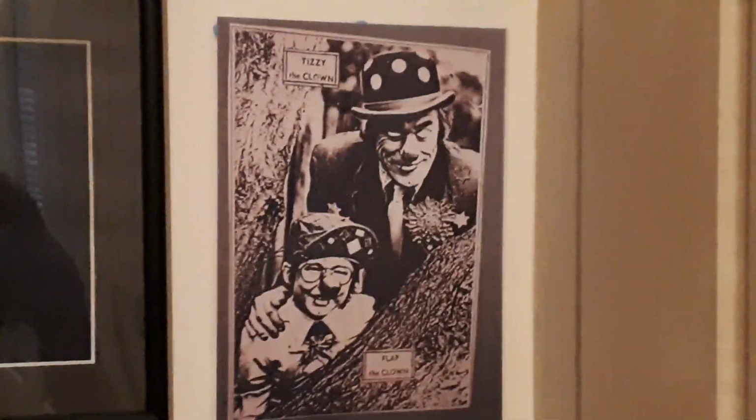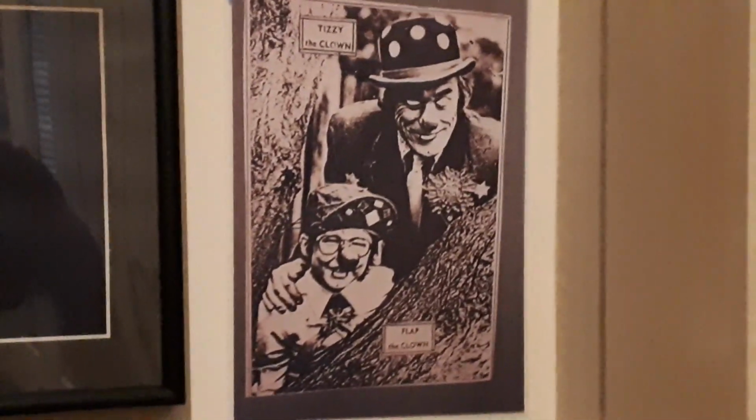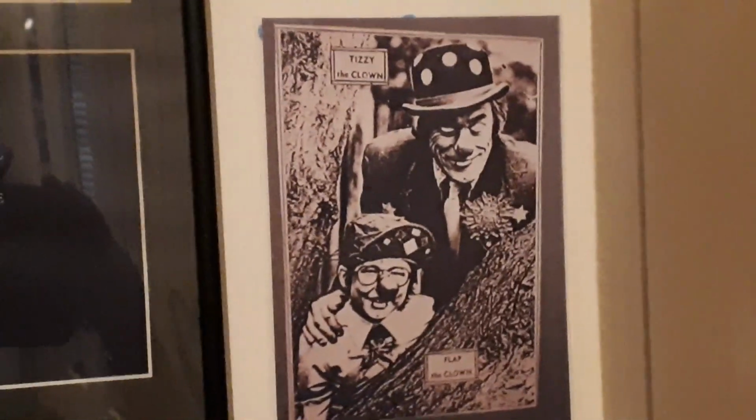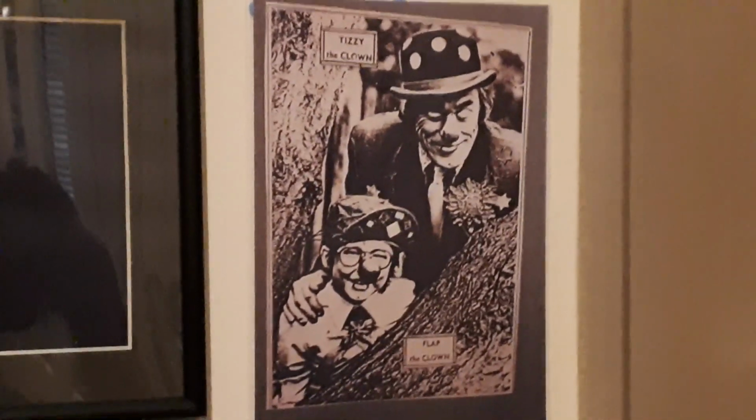Then we have my dad there, Tizzy the Clown, and me, Flap the Clown. That's when I was 6 years old, but I started as Flap the Clown aged just over 3. Actually, no, less than that. It was about September, October, November, December. About 3 years and 4 months old when I made my stage debut as Flap the Clown.